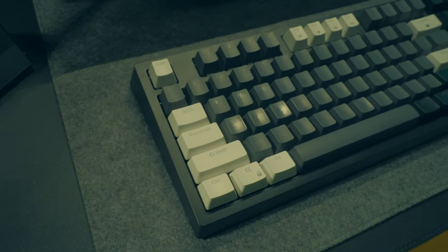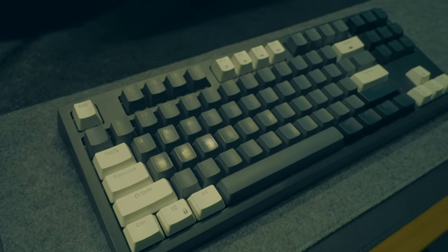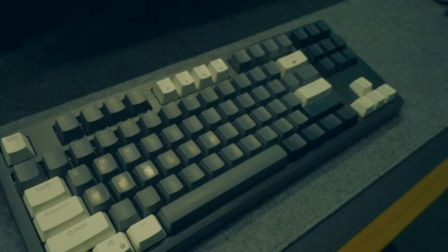I do plan on doing some other mods to this keyboard in the future, so I may give you guys some updates on that later down the road.